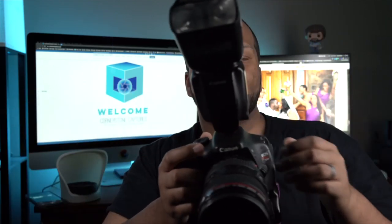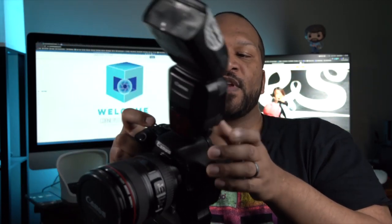Let's say if I have this light and another light on a stand, it can talk to each other using Canon's proprietary technology. And also, one last thing that we're gonna get into is it takes AA batteries, four of them. Yeah, I really love this. It was really great for the time that I had it.